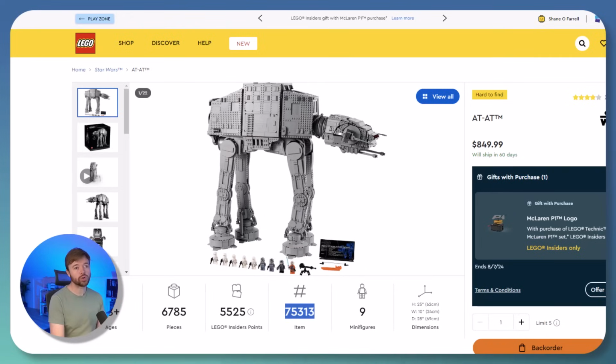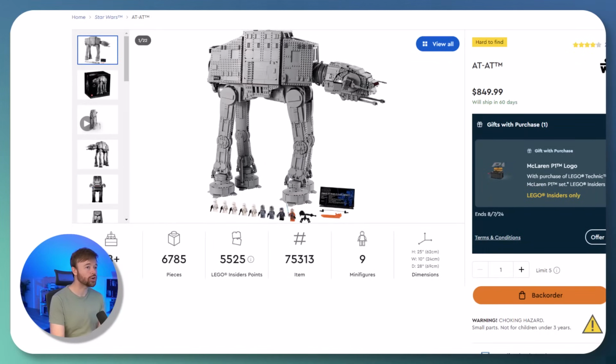Now, the next expensive Star Wars set that is retiring in 2024 is, of course, the AT-AT. This is an $850 set. Now, this is the first of its price point to retire. We've never seen any set at this price point retire before. The $850 Millennium Falcon has been on the shelf for years. It has not yet retired. We've seen the Coliseum in the past retire. We've seen some expensive sets retire, but nothing at an $850 price point. So this is going to be interesting to watch.